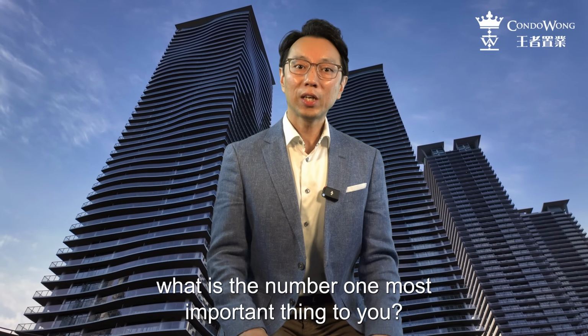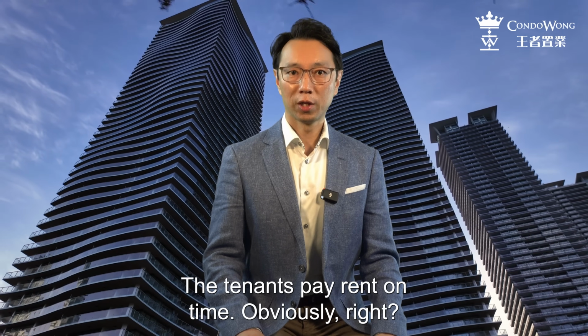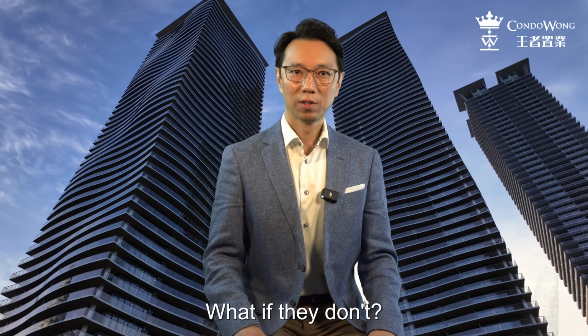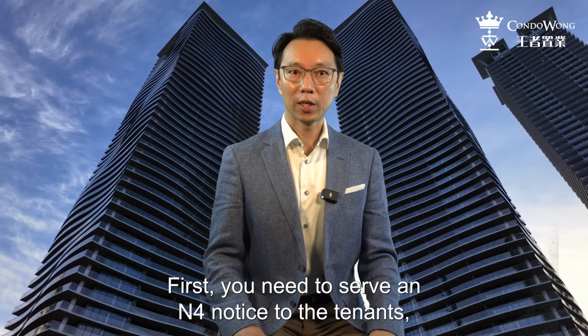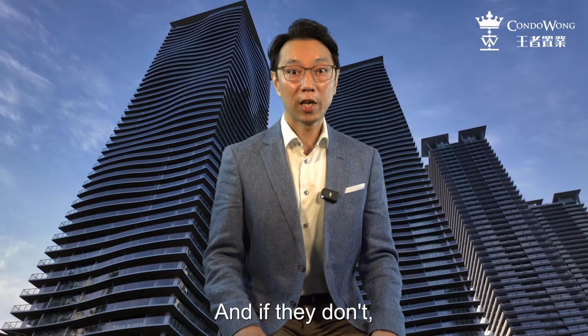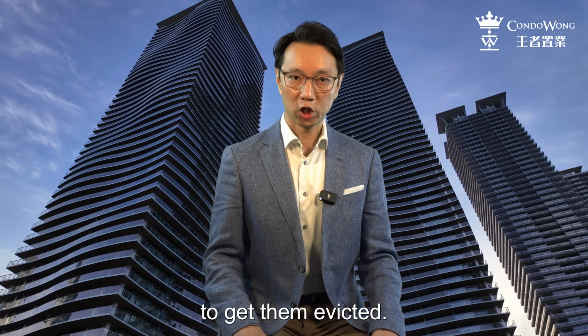As a landlord, what is the number one most important thing to you? The tenants pay rent on time, obviously, right? What if they don't? First, you need to serve an N4 notice to the tenants, giving them a chance to pay back the rent in 14 days. And if they don't, you can apply to the Landlord and Tenant Board to get them evicted.